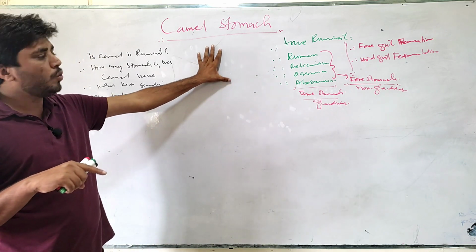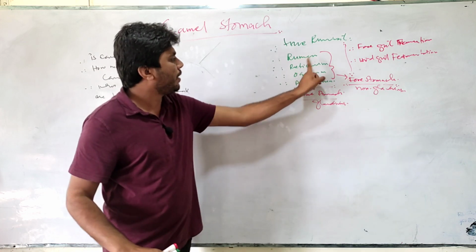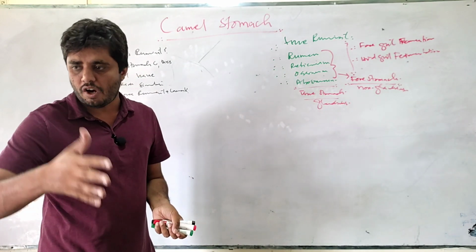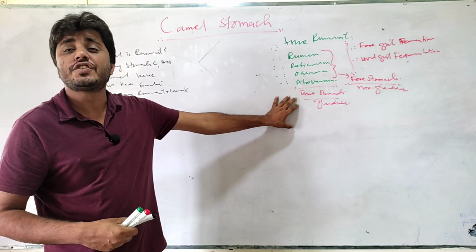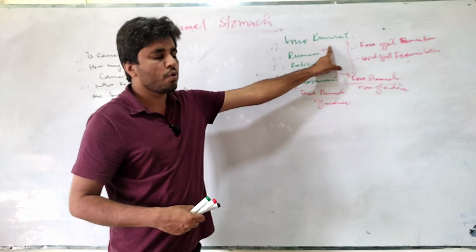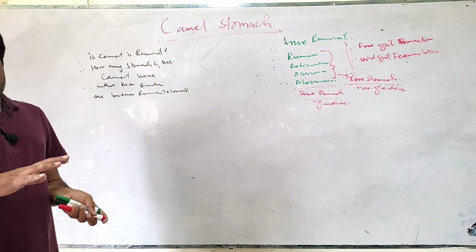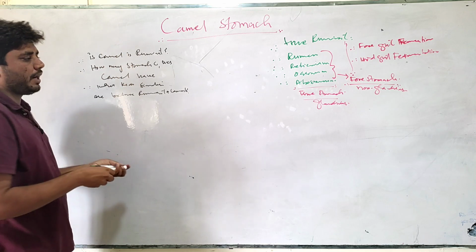Because they do not have all four compartments, rumen, reticulum, omasum, abomasum, and because they are a little different from sheep and ox, from large and small ruminants, sometimes in literature they are also known as pseudo-ruminants. In true ruminants we have four compartments, but in camel normally it's believed that we have three compartments, though some books also write they have four. We need to look into how many compartments they have.